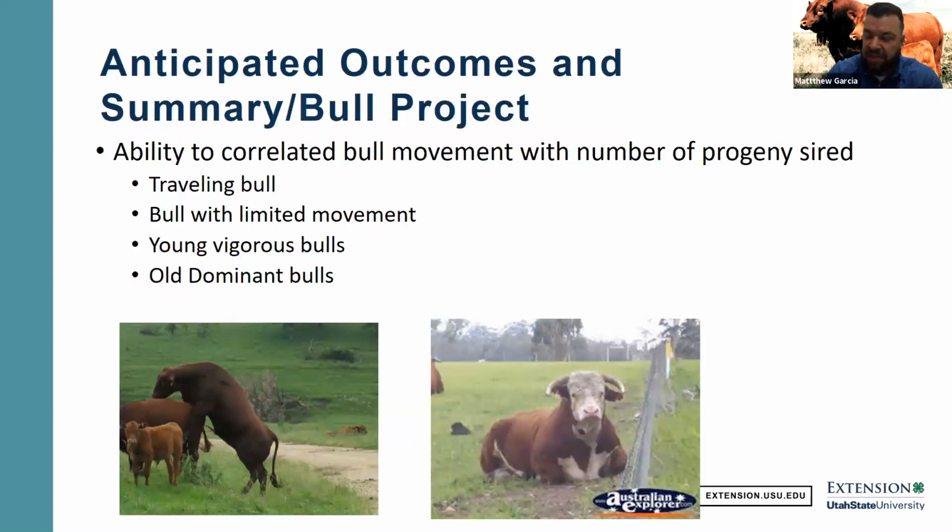So to summarize both projects, for our bull project, the outcome we'd like to see is the ability to correlate bull movement with the number of progeny sired. Because once again, he has to integrate those genetics into that herd. It would be a new phenotype, a new trait for us to more accurately predict how those bulls are going to perform and how well they're going to integrate their genetics into the herd.